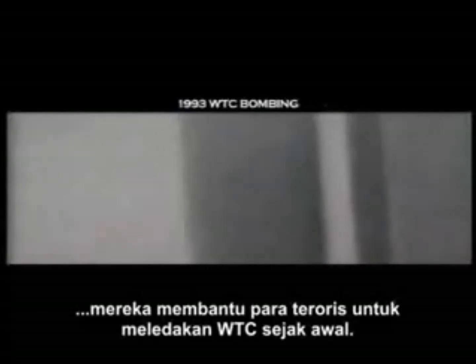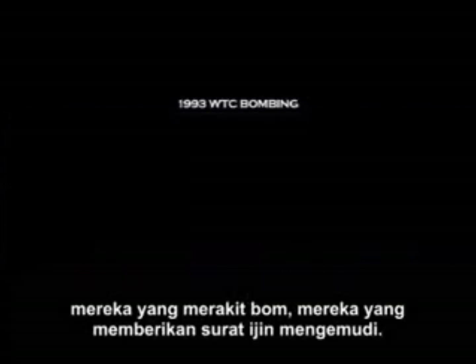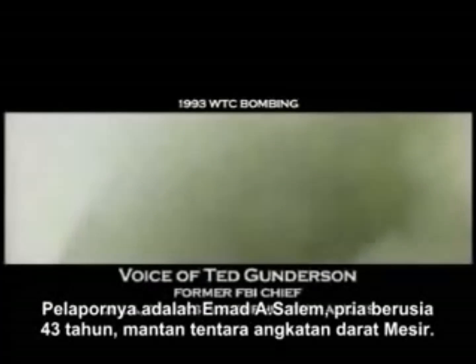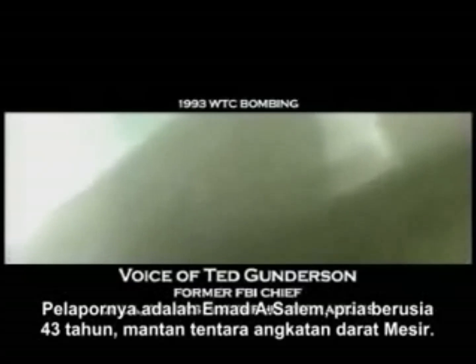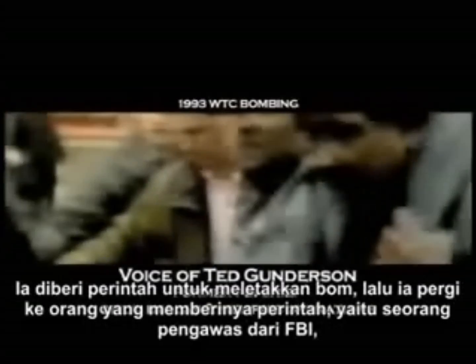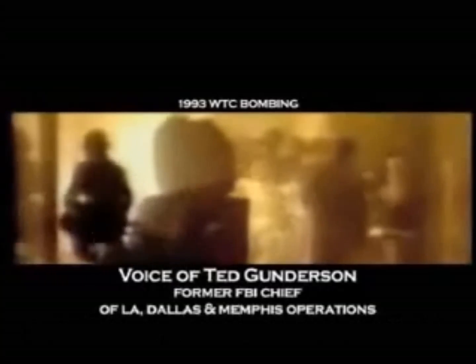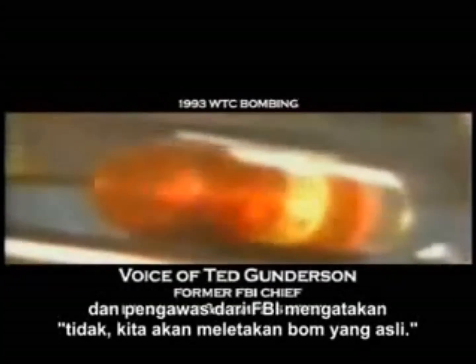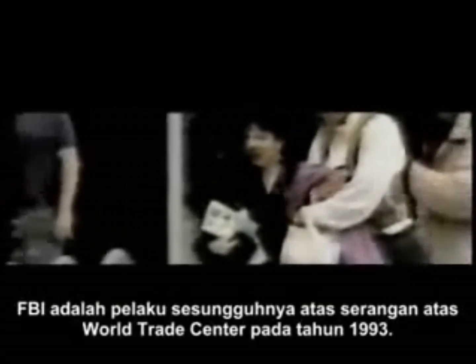They helped the terrorists blow up the World Trade Center the first time. They built the bomb. They got the driver's license. The FBI informant, a fellow named Salam, a 43-year-old former Egyptian army officer, was given the assignment to put the bomb together, and he went to his FBI supervisor and said, "We're going to put a dummy bomb in here, right?" And the FBI supervisor said, "No, we're going to put a real bomb." The FBI actually carried out the attack on the World Trade Center in 1993.